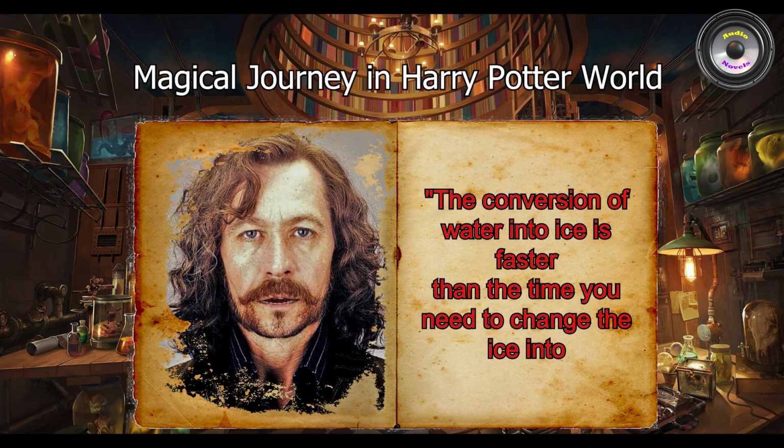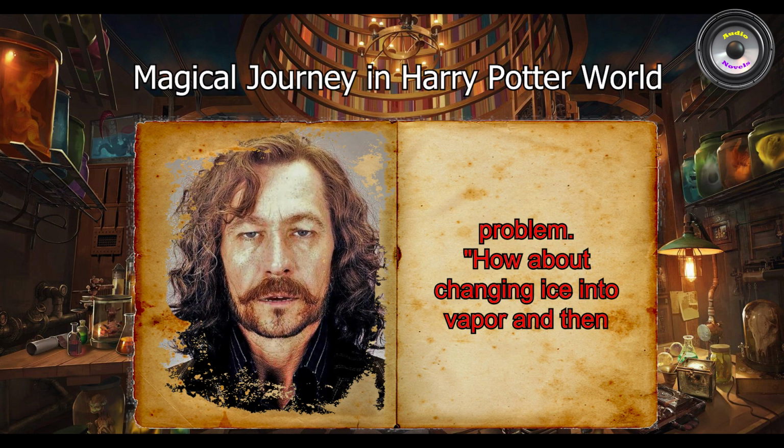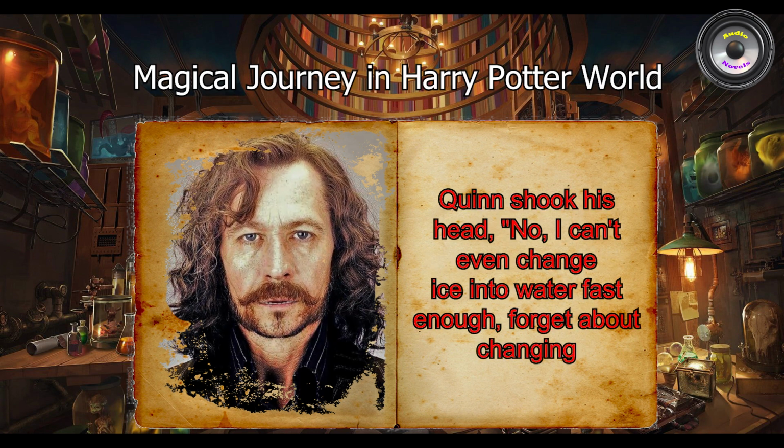The conversion of water into ice is faster than the time you need to change the ice into water and in turn into another substance. Quinn nodded in reply. This was his current problem. "How about changing ice into vapor and then transfiguring the vapor into another material?" she offered. Quinn shook his head. "No, I can't even change ice into water fast enough."